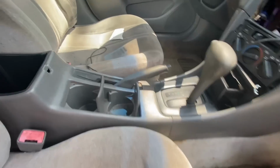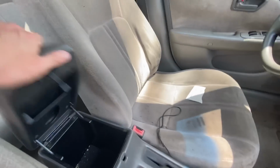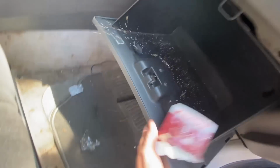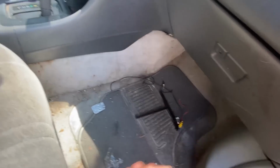Let's go and take a look at the interior, though. The interior is still in pretty good shape. This ain't broken or nothing like that. Somebody peeled the back seat up, it looks like, but really not all that bad, in all honesty. Really, the interior is still in pretty good shape. I'm surprised nobody's really taken anything from the interior. Okay, still works just fine.